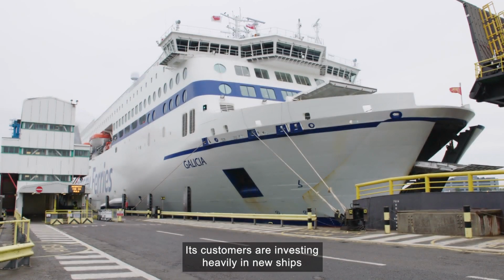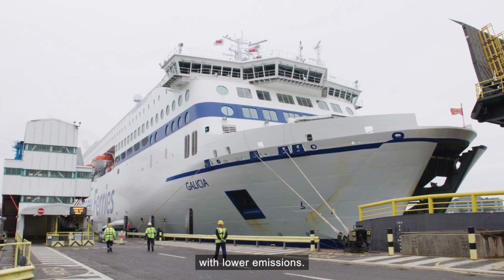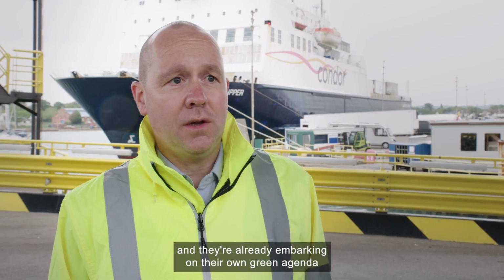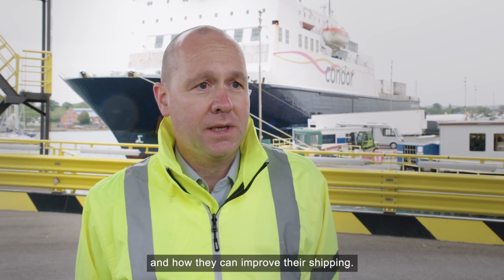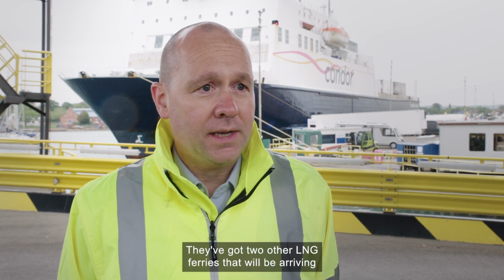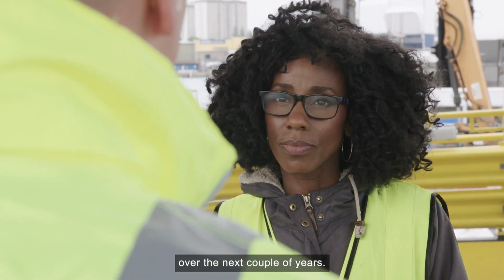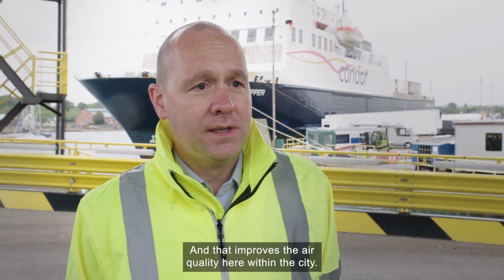Its customers are investing heavily in new ships with lower emissions. Our largest customer is Brittany Ferries, and they're already embarking on their own green agenda and how they can improve their shipping. We will see the first LNG ferry into the UK, which will arrive next year, called the Salamanca. They've got two other LNG ferries that will be arriving over the next couple of years, and that improves the air quality here within the city.